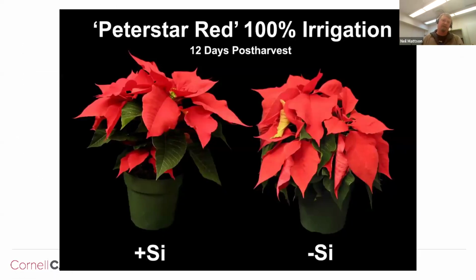So then another line of research that we did, and Mohammed showed or alluded to this example, is we produced poinsettias with and without silicon as part of their constant liquid feed program. And again, that would be about 50 parts per million silicon every day. That was from potassium silicate. And we did not see, at harvest time or what we'd consider shipping time, major differences between the plants. So silicon didn't have a negative or positive effect just on the way the plant looked.